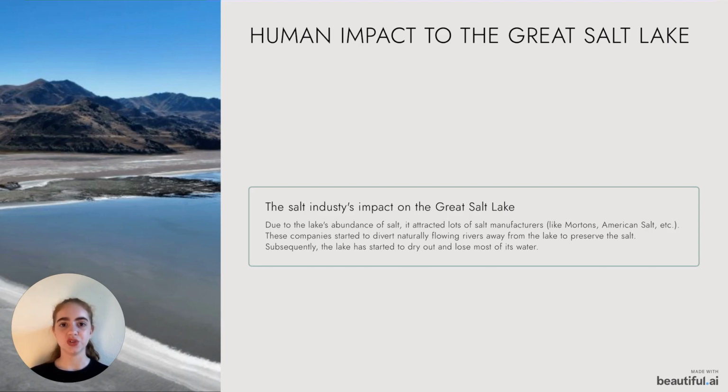The salt industry has been put above the lake's livelihood, the lake's ability to thrive. But when the lake continues to dry out, the salt industry will die as well, because the ability to harvest the minerals from the salt lake will no longer be available.